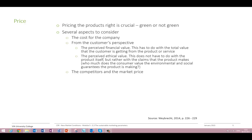So there has to be an okay financial aspect of producing and selling the product. But it can also be from the customer's perspective. Here we have two aspects: the perceived financial value. This has to do with the total value that the customer is getting from the product or service, or the customer gets out of having paid a certain price for a product.